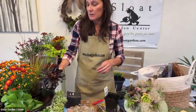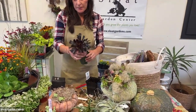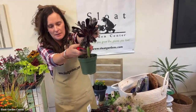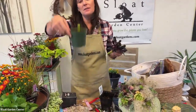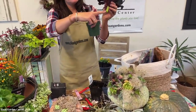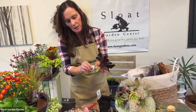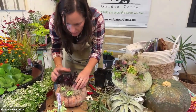You can even take something like this. This is an aeonium, and you can cut it. I know this looks painful, but trust me. What'll happen is this will start sprouting these little things, and this will start sprouting roots. So it's not bad. The plant is fine, and you're making more plants. So again, I'll just put glue and start sticking it in.